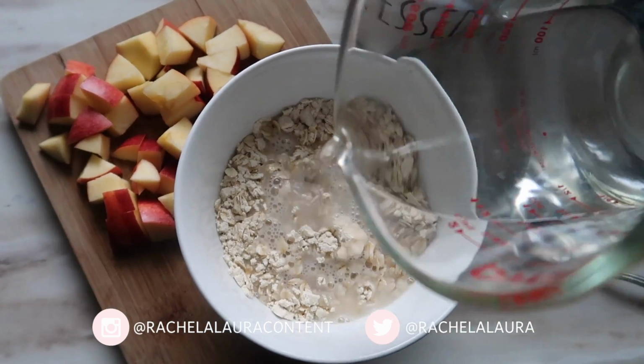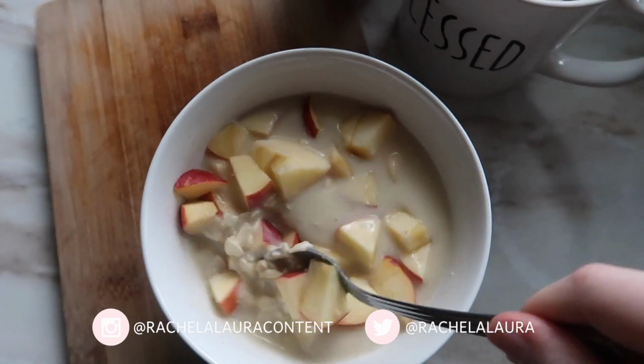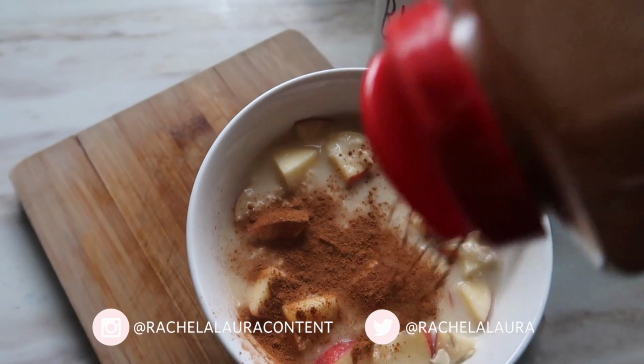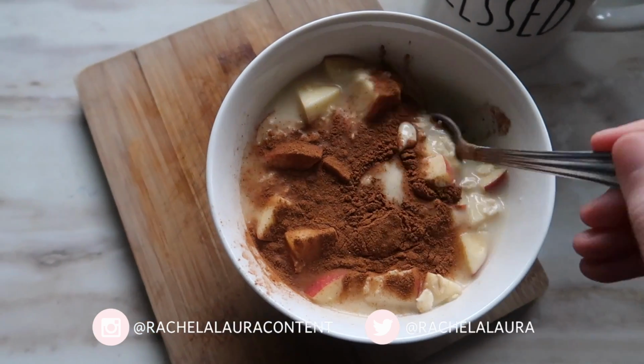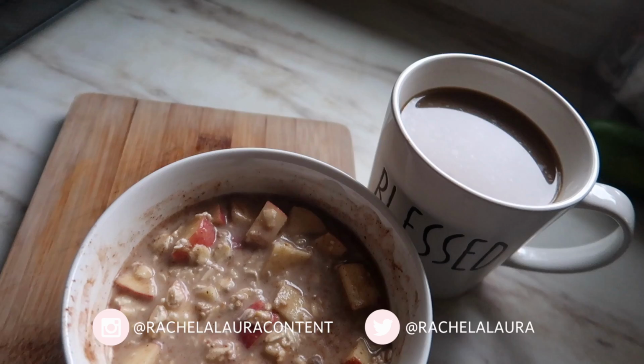I'm really bad at voiceovers, oh my gosh. Anyway, so I put the cut up apples in there, and then I put cinnamon on top. You guys get it. I did a terrible job explaining it, but it's really good, and I've been having it like every day, all the time. It's my go-to.